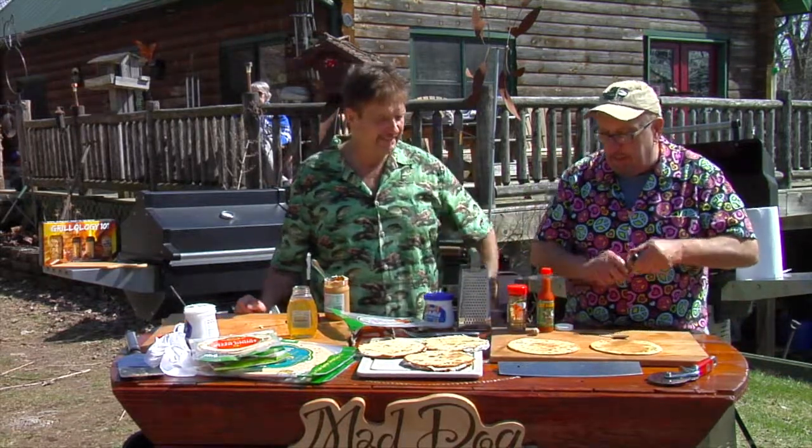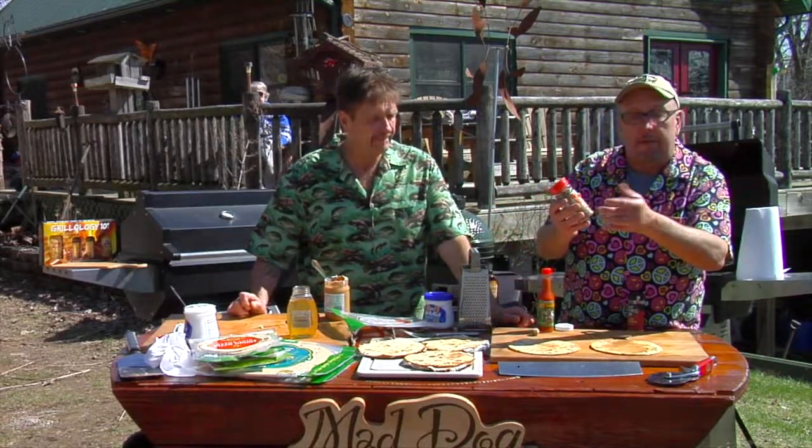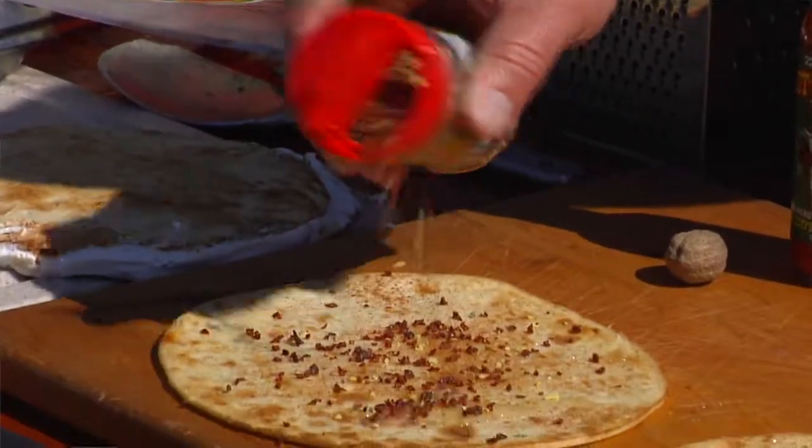Put on both sides. Well, these are the cat's meow. Cherry Delight's got some sprinkles, dried cherries, and almonds all together. Sprinkle that on top, on both sides.